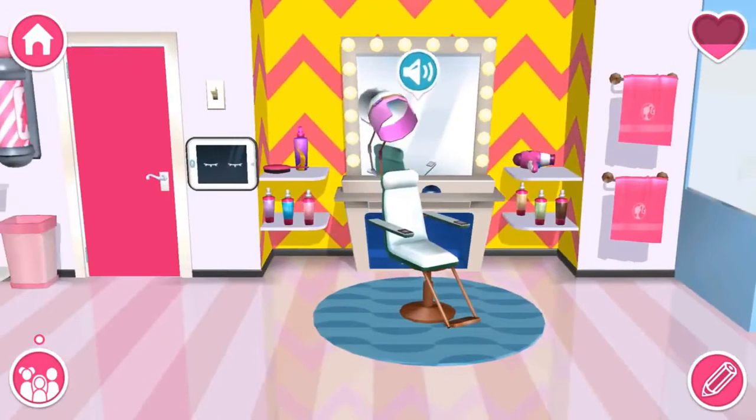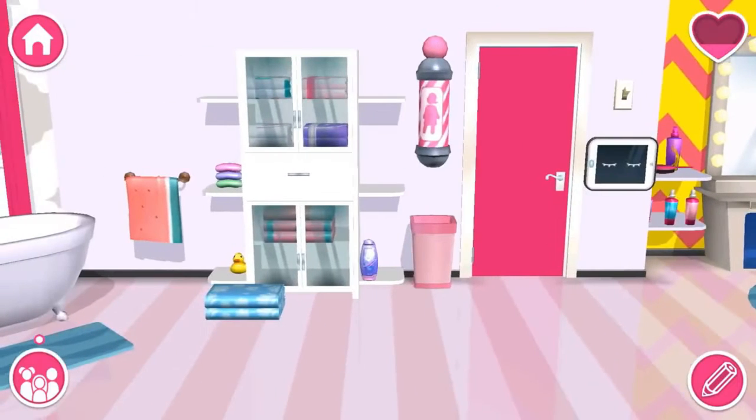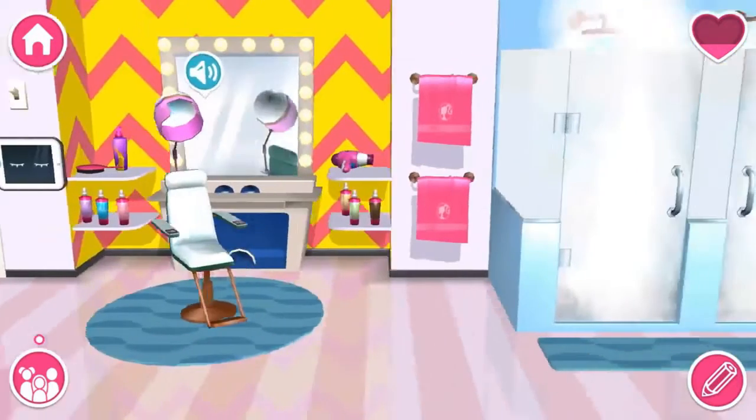Here's where Teresa set up her super high-tech smart salon. It's still a work in progress, though. Just sit in the chair and choose a new style.